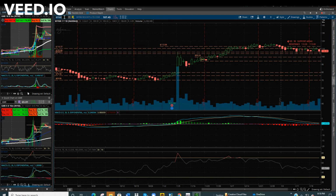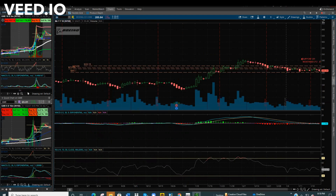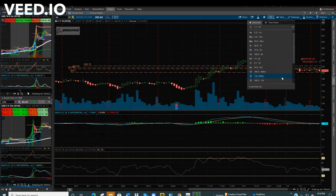Next we have BA. All right, first I'm going to look at daily. BA daily, kind of looks flat. Could go red a little bit more. It could go up. For this one, I would say a bounce play.